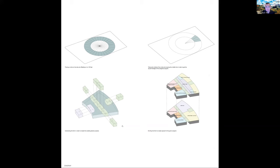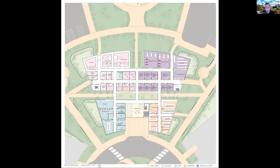This diagram explains all the negative mass that we took off from this building to also create interior courtyards. In plan, you can see how this building splits into almost four areas. You have the staff and the back of the house on one side, then the patient area or the exam rooms up north.